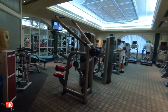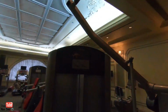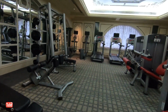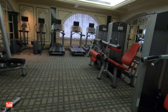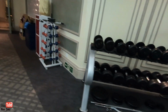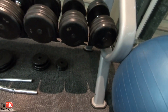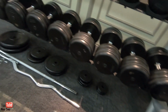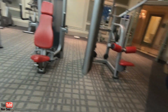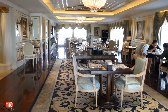For a gym in China, it's a lot better than most. So you've got pull down, squat rack, cross trainer, treadmill, a few other weights, flies, shoulder press, and then you've got free weights which go up to, I don't know what that is, 50 pounds. Well, that is in kilos, I work in kilos, but that's enough for a workout. You've got medicine balls and stuff, bikes. Not bad, Jim.